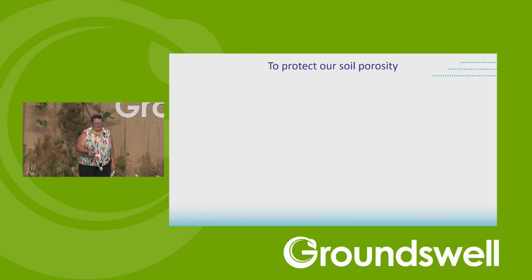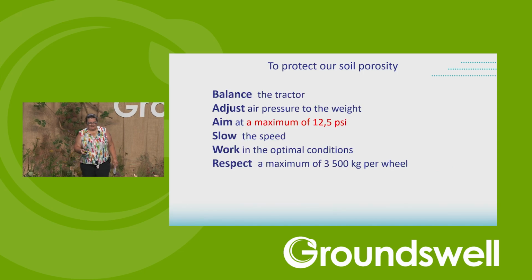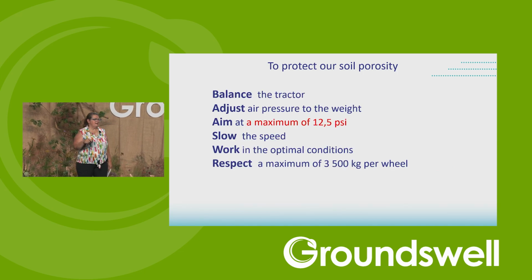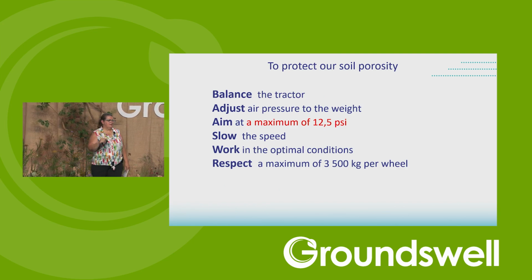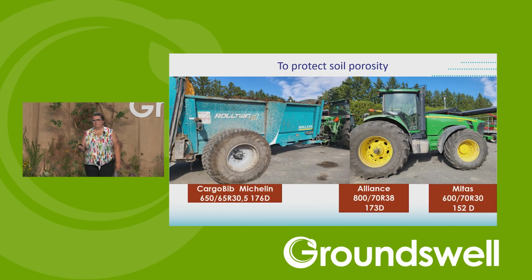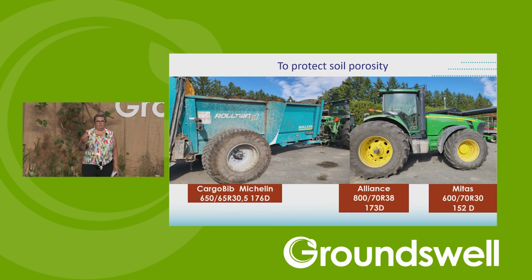To protect our soil porosity, then, we've got to look at a maximum of 12.5 psi, just 0.9 bar, in air pressure in our tire. And we can do that. It is very highly possible. And the second part of compaction is subsoil compaction, and this is where we have to avoid going over 3.5 tons per wheel. You knew all these numbers, right? I'm just repeating it.